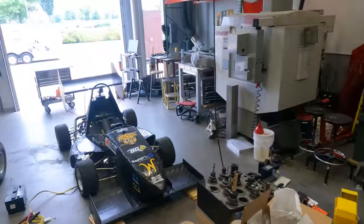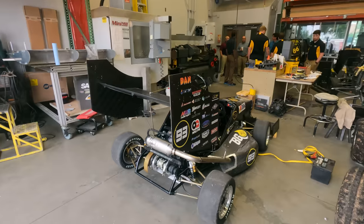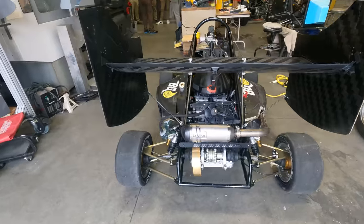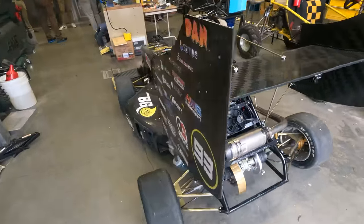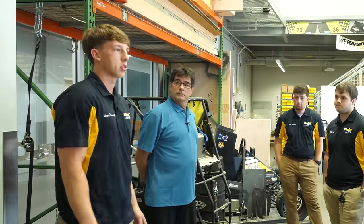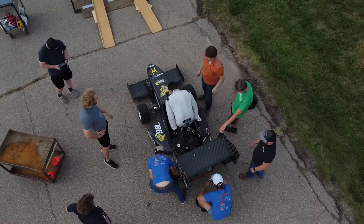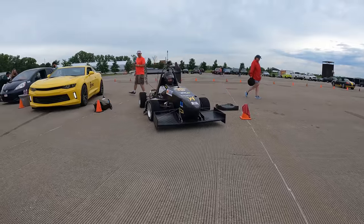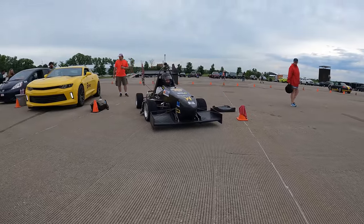So it's called a Formula SAE car. We do road racing on an autocross course. We do an acceleration run. And we do a skid pad run that tests the lateral acceleration of the car. And we compete against other universities across the country and overseas as well. We have one main competition every year. This year it was in Michigan. There were 120 other teams that have cars very similar to ours.